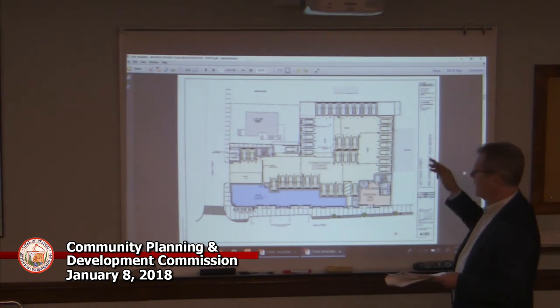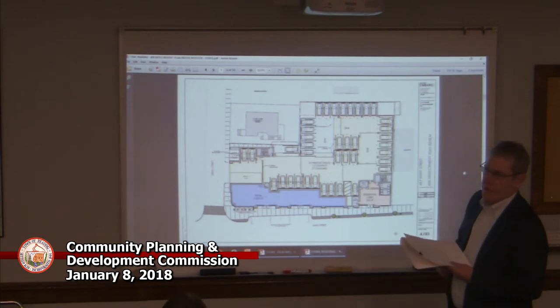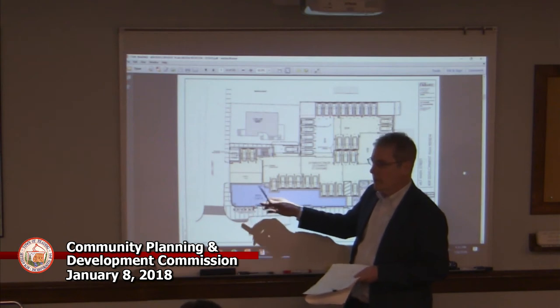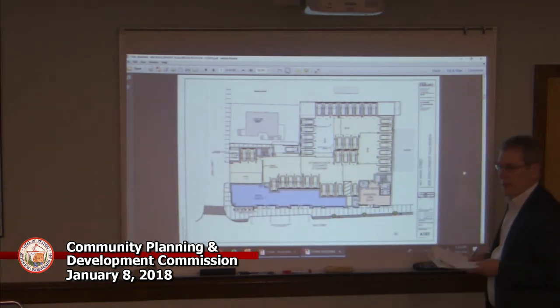It's a detail that we'll see on the upper levels, but we've gotten some provisions for kitchen exhaust should some retail user food service place come in here. It actually does have some level of food prep. So if you go to the next slide.